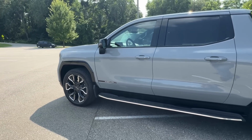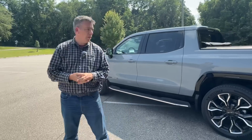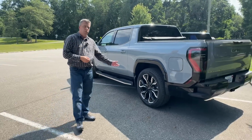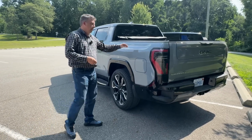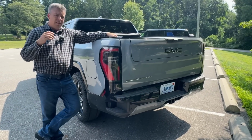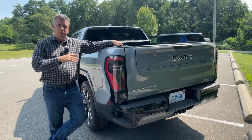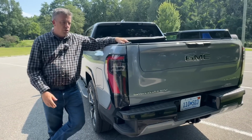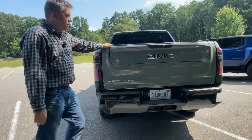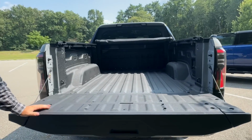I was just with the team at Milford Proving Grounds here in Michigan, and the Denali brand is pretty amazing. The average price of a Denali truck is around $79,000. They sell about 160,000 of them a year, combined with SUVs, of course, not just pickups. So it's a very strong brand. It's recognized. It's been around for 23 years or so. And now it's an electric truck.